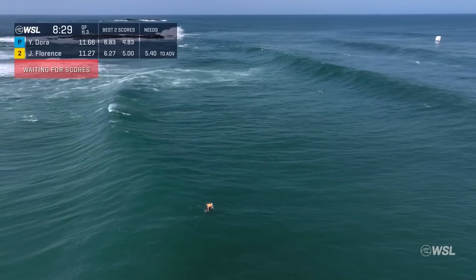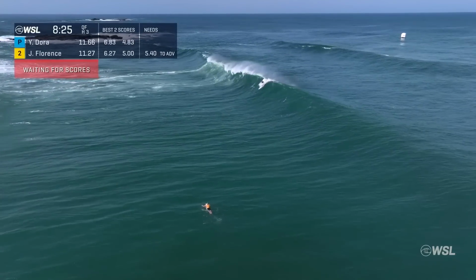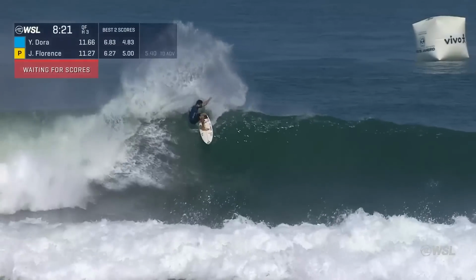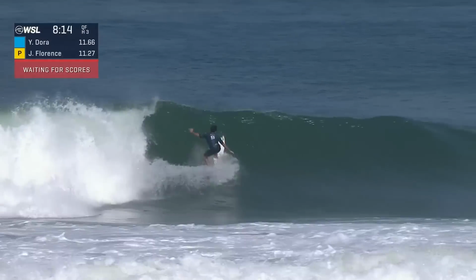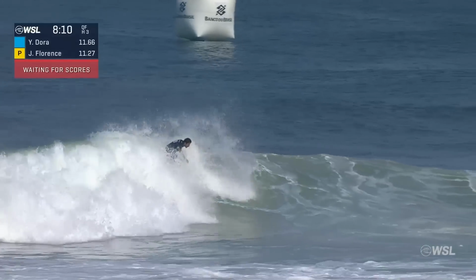Oh, it seems like Yago might have a wave here, though, Kaipo. Good looking wave for Yago. Uh-oh. Bigger wave, big snap off the top. Nice wall in front of Yago. Dora pulls the rail down on the down carve. One more snap. Building momentum down, multiple maneuvers.